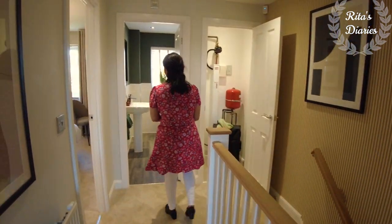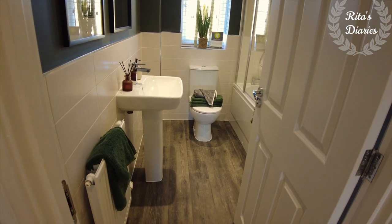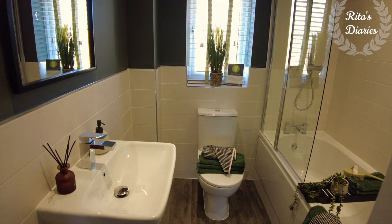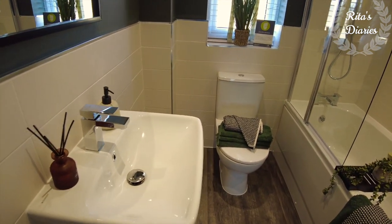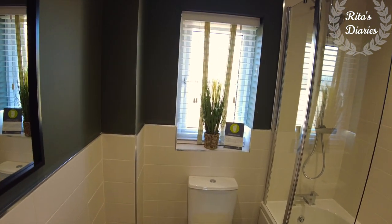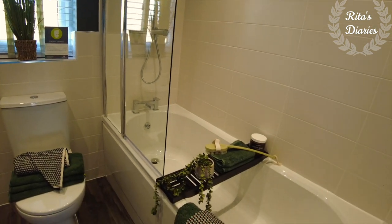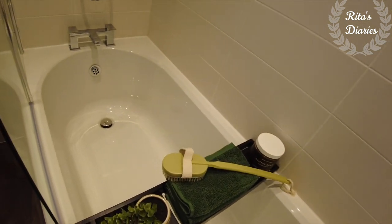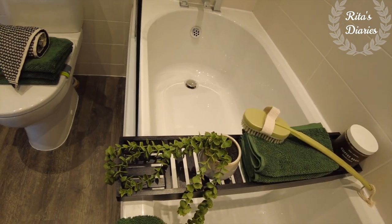Now after this, let's check out the family bathroom, which is here. So this is the family bathroom. You have the tub, water closet and sink, and there's a window towards the front end. We covered all the rooms in this property. Overall, a decent property for a good price.